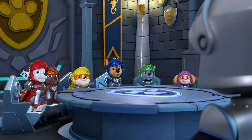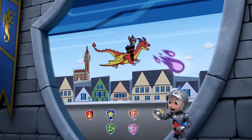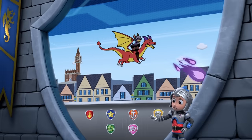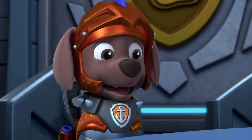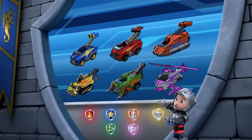Units ready for action, Ryder, sir. Claw and his flying dragon are headed our way, so we have to try to keep them away from the castle. But Ryder, how can we stop a flying, fire-breathing dragon? With your new Rescue Knight vehicles!